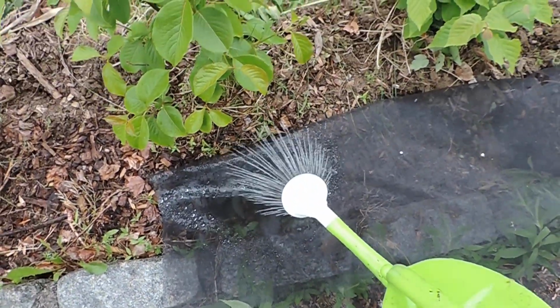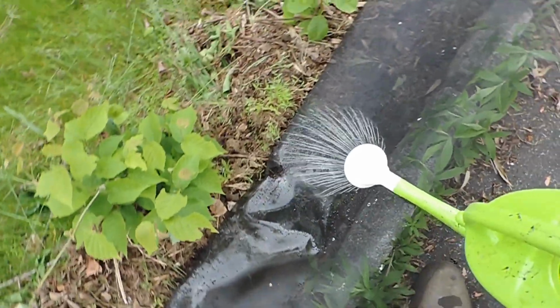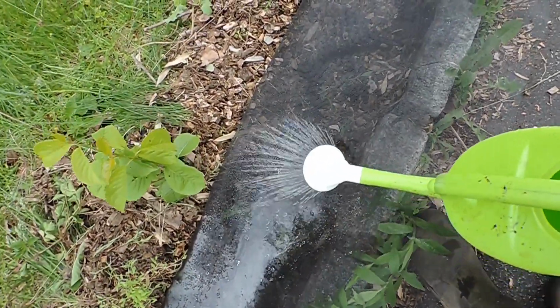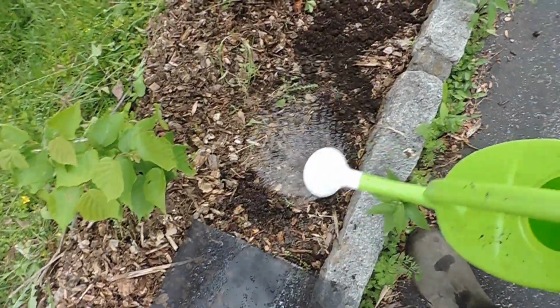But anyway, it's a known fact that the only way to encourage rain is by watering your plants. So I sprinkled some loose soil over the seeds, just so it doesn't all wash away when the rain comes, just moistening it down.